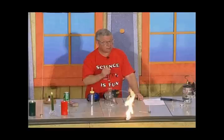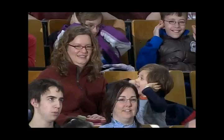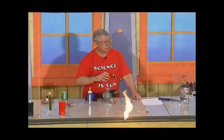That balloon had in it the gas hydrogen. And hydrogen combined with oxygen in an uncontrolled combustion reaction. Do you know what we call uncontrolled combustion reactions? Explosions, yes. An explosion is a combustion reaction that has gone out of control.